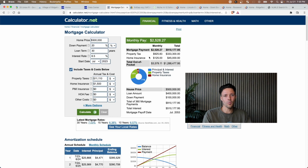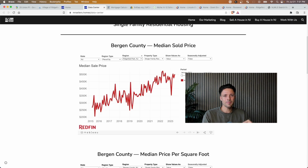So you can own a home in Ridgefield Park for under $4,000 a month with a 20% down payment and good credit. And for you mathletes out there, the down payment, 20%, is $100,000, listed right here. Coming back to the median price chart, the home graph, I do expect this number to continue increasing. I truly believe Ridgefield Park is on the come up.